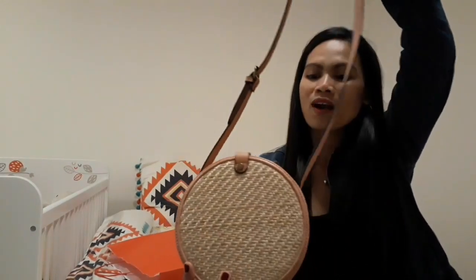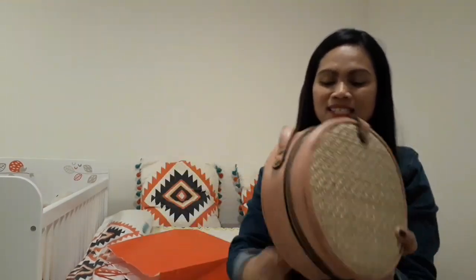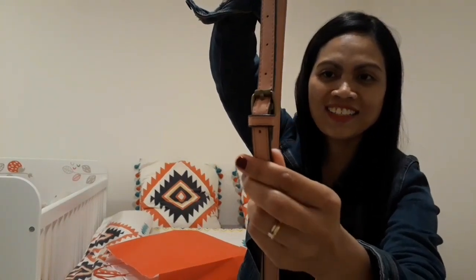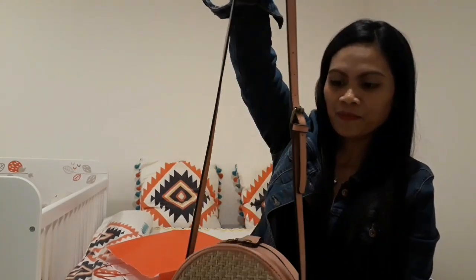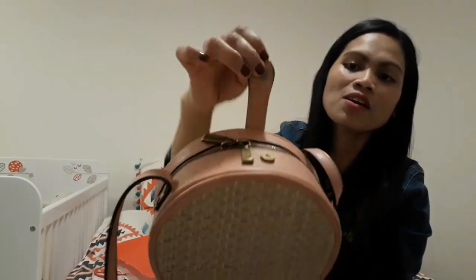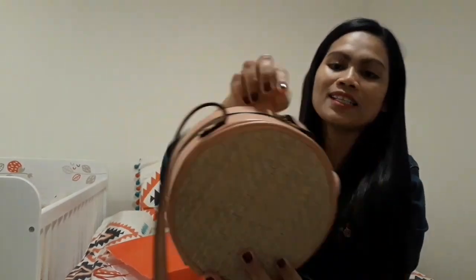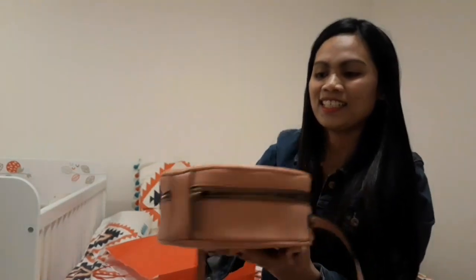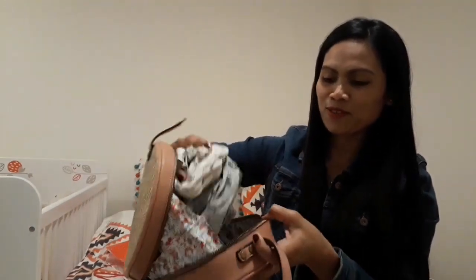I bought this for 39 euros. Look, it's very beautiful, very nice. Look at this. The strap, the quality is very good. That's the side. And for opening, you have this lock here, and you have the zipper here. So let's open it. Oh, inside is very beautiful.